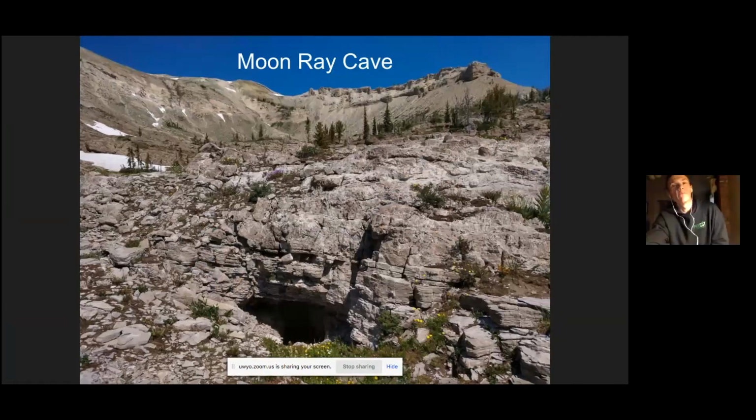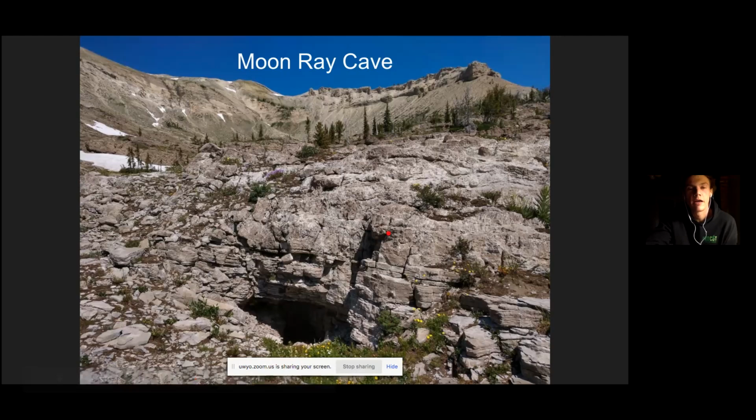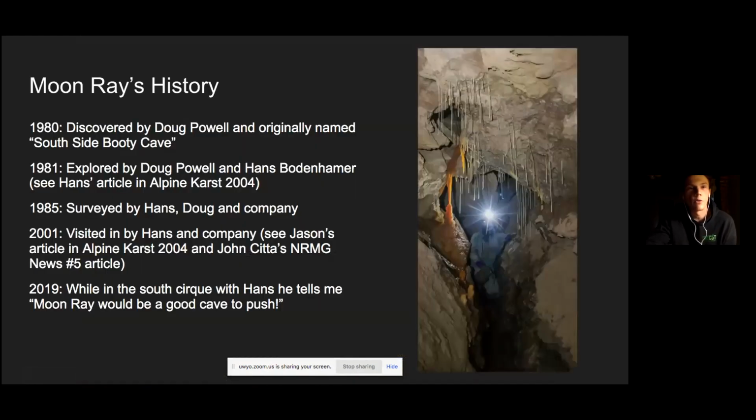Cool. So Moonray Cave. Moonray is what we mostly focused on. Last year, or the year prior to 2018, I guess it was, I went over to the South Cirque for a few days with Hans Bodenhammer, and he got me really excited about the South Cirque and suggested that Moonray may have some more cave to be found in it. So I was hooked on it and wanted to go up there.